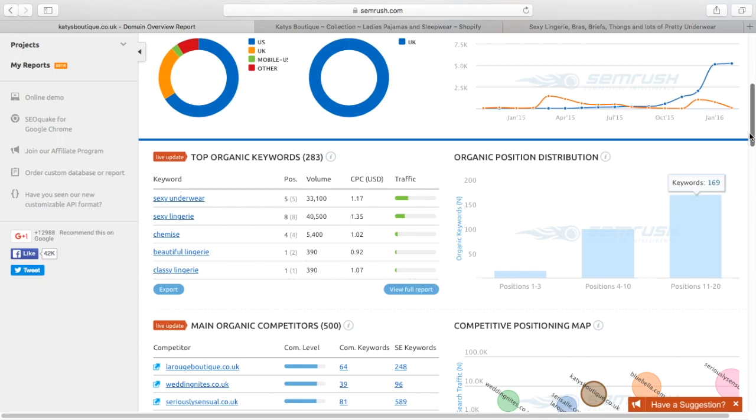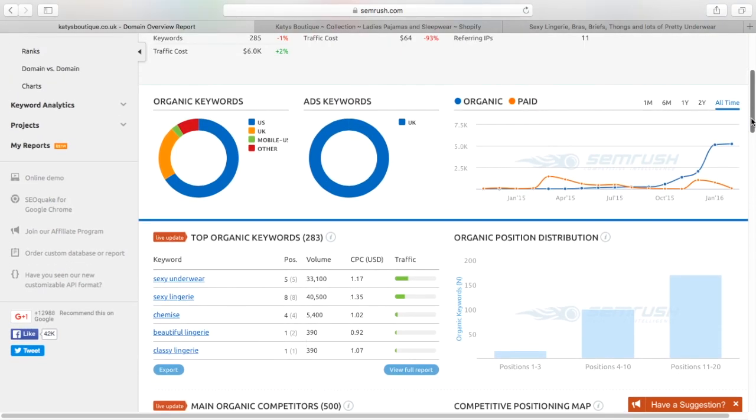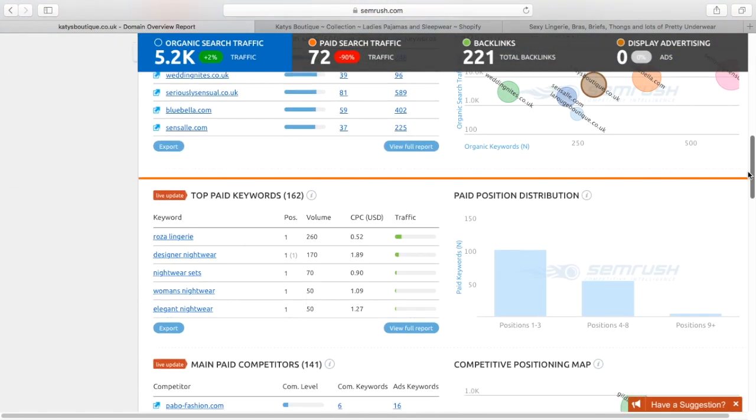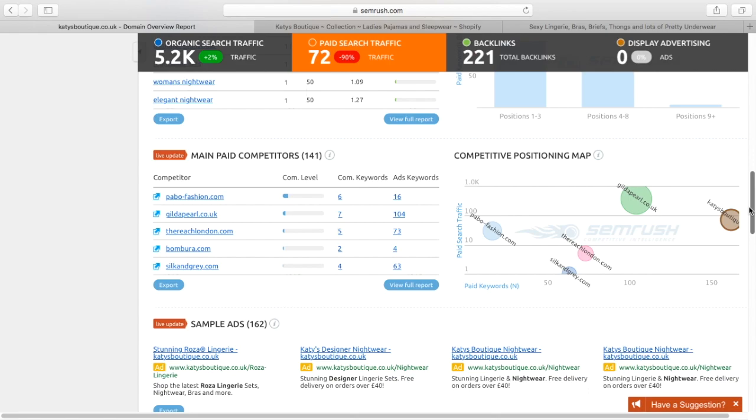Now, because SEO is a longer term thing, it doesn't just happen instantly, it takes a while. This curve will continue to grow for me over the next few months. My traffic is going to go nuts to 5, 10, 20,000 hits a day, and my sales will go up accordingly. And that is the power of SEO.